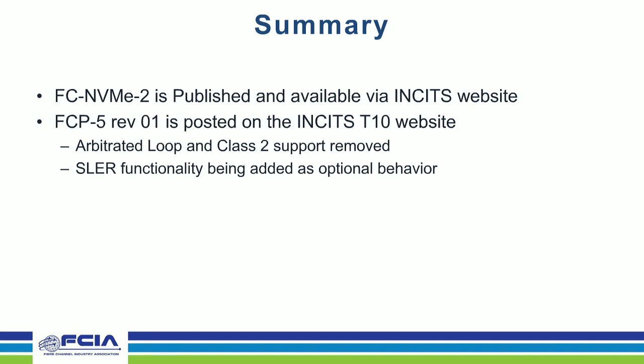Yeah, that's kind of the whole point, right? You are handling this at a lower level so that the user experience is seamless, and that's kind of what we do in Fibre Channel.